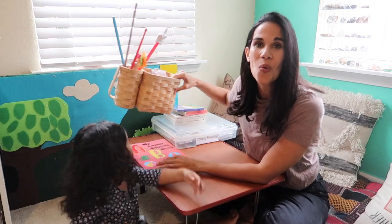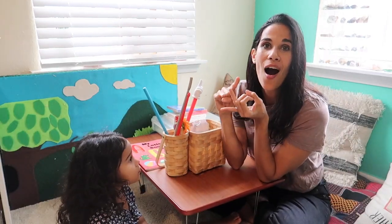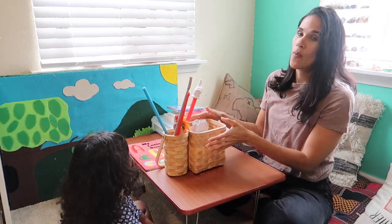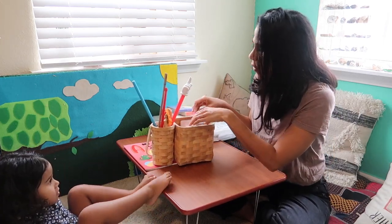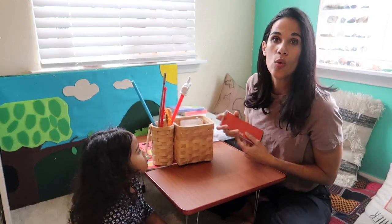Now let's move on to our flashcard session. So we've done our song, our book. You can read one or two books. And then we go to our flashcard session. In our flashcard session, I like to focus on things that the child is going to need to learn for preschool and kindergarten.